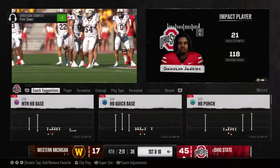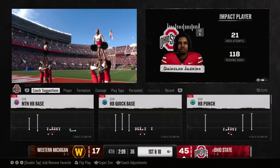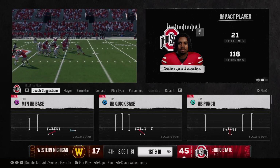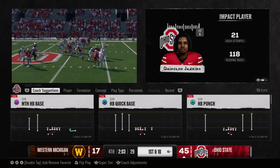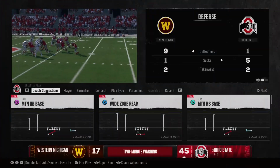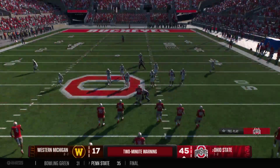Gets it to the 46-yard line. First down for this offense. All right, nothing flashy there. He just did what it took to get the first down. We've reached the two-minute warning, and this offense is that much closer to salting away a victory.